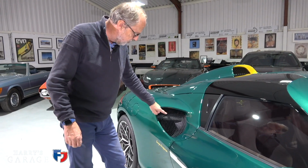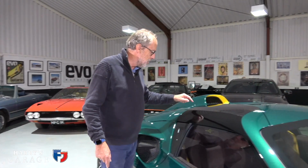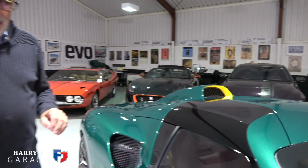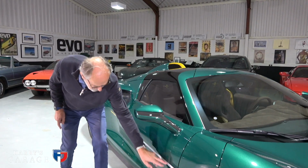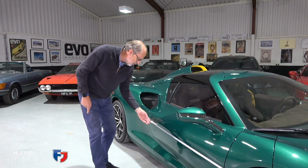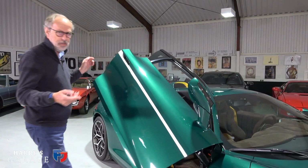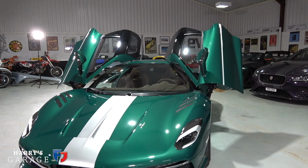The engine actually breathes through here and then feeds its intercoolers on this side. The other thing you ought to spot on here is a window, sort of in the door. But the donor car has conventional doors, not so on this one. If we keep that aluminium strip coming along here, and a really nice finish, that is the door handle. And the doors are dihedral doors. It takes a huge amount of engineering to do dihedral doors.